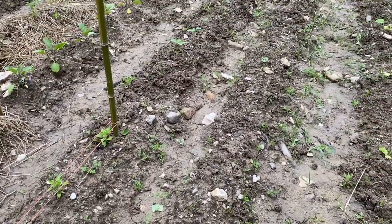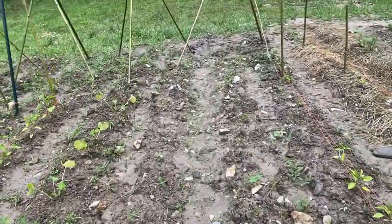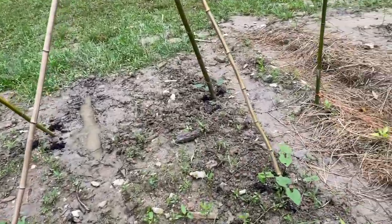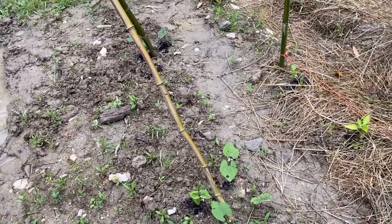Yesterday I went through and kind of weeded around them, gave them some space, and just plunked in new seeds just to fill in the gaps. Some of them hadn't sprouted, and the ones that did, some of them didn't look too good. These are all our different beans.